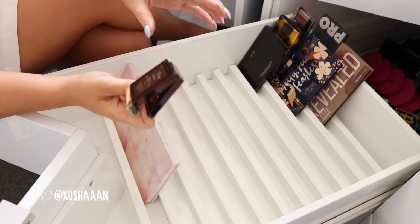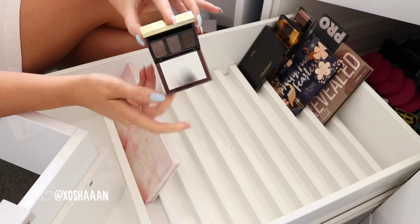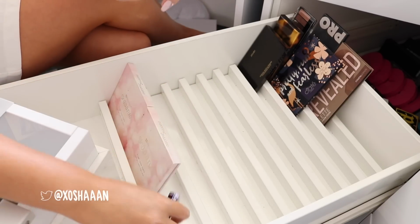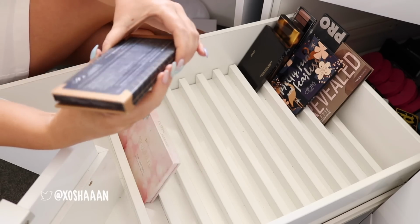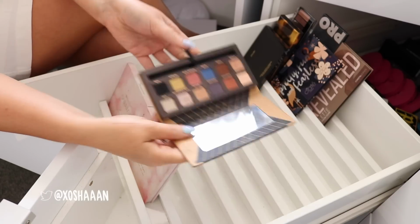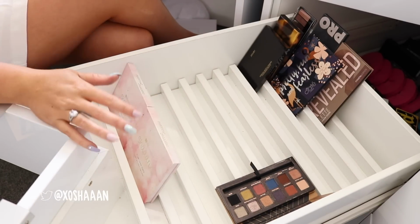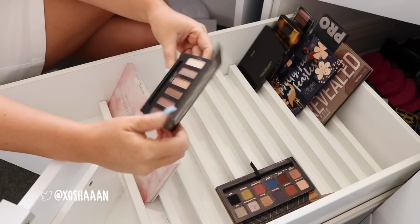But this is the Tom Ford Ombre Eye Colors in She-Wolf, and this is so beautiful. It is discontinued, but I'm going to hold on to that for now. Anastasia Beverly Hills World Traveler eyeshadow palette. I'm just going to keep this to the side because my favorite colors in this palette are in my Amrezy palette.